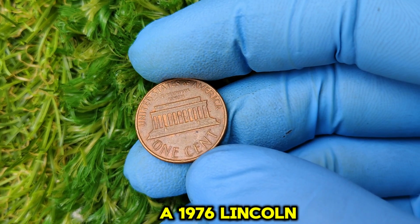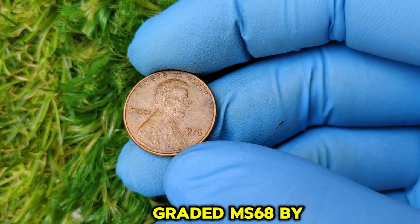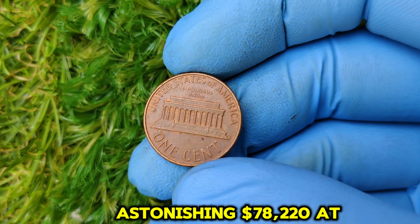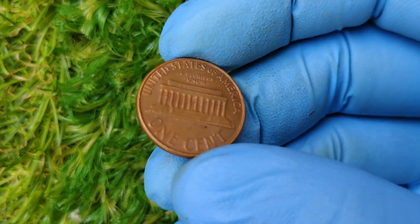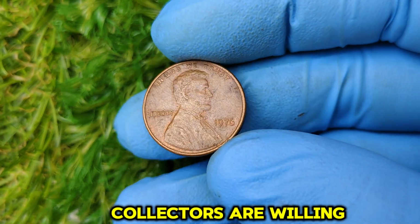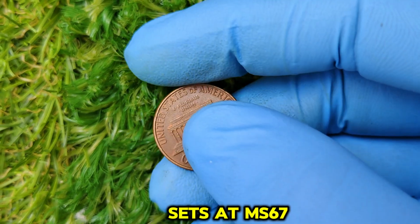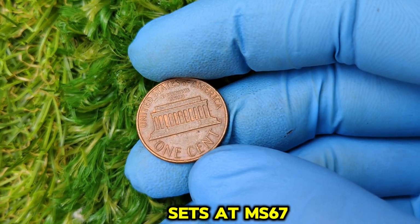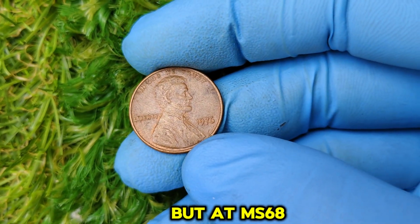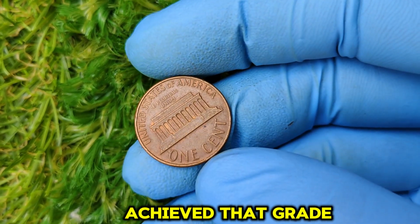Earlier this year, a 1976 Lincoln penny with no mint mark, graded MS 68 by PCGS, sold for an astonishing $78,220 at auction. Why so much? It's all about supply and demand. Collectors are willing to pay top dollar for rare, high-grade coins to complete their sets. At MS 67, this penny might fetch a few $100s. But at MS 68? The sky's the limit because only a handful have ever achieved that grade.